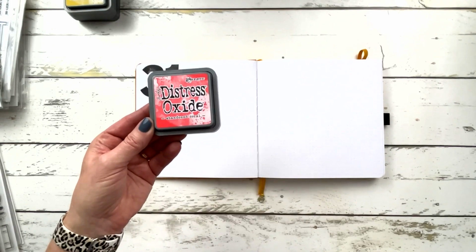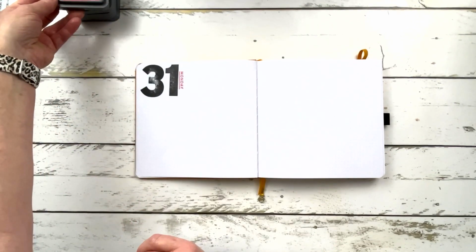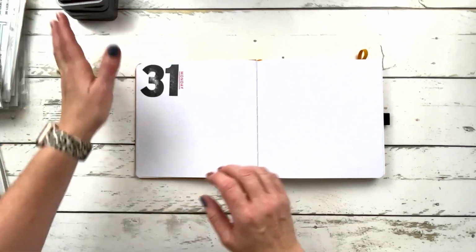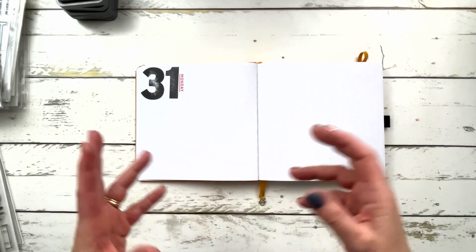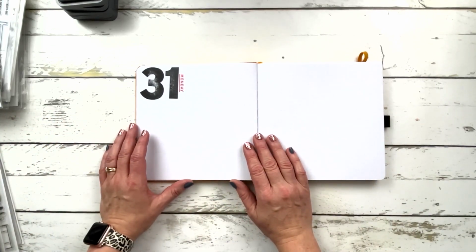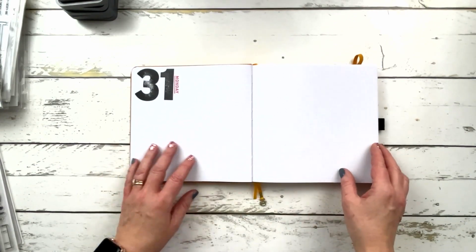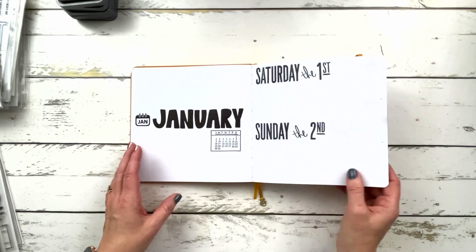And for the Monday, I stamped it in Abandoned Coral, which is another beautiful color. So I tried to use some of my favorite colors and just alternate, not stick with just all pinks or all yellows or blues or whatever. So I just tried to get a good variety. And then I will come back next month and set up February.